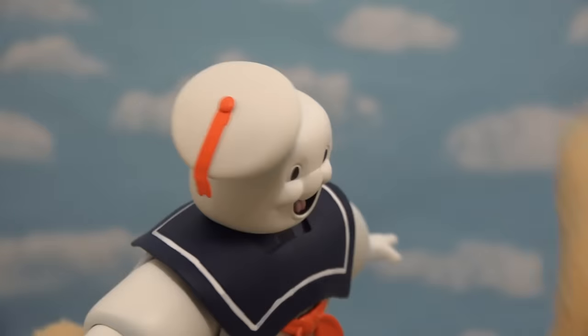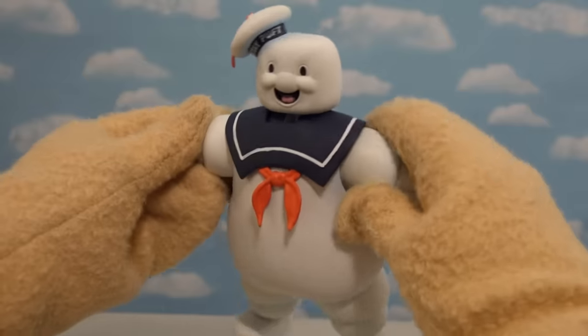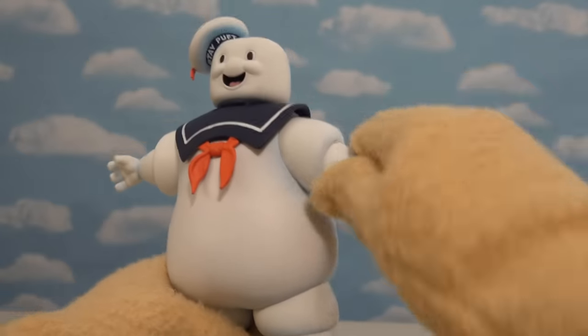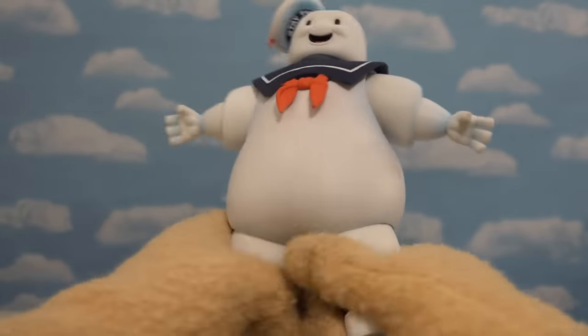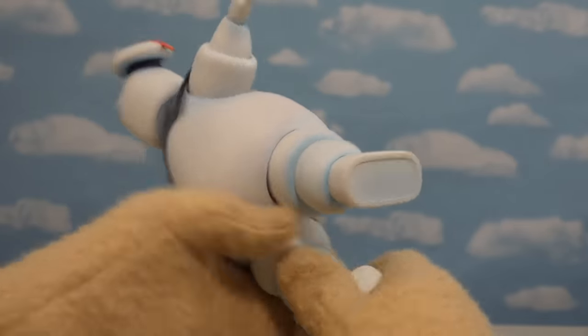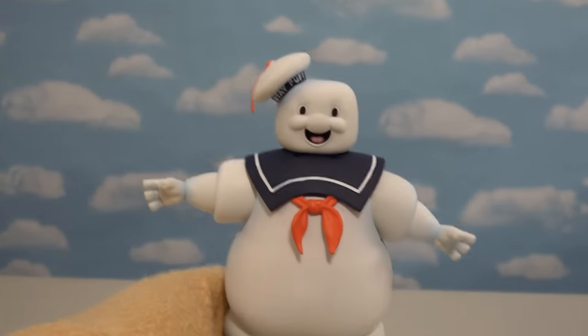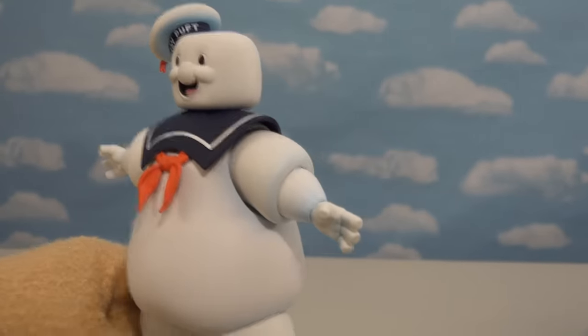Oh, I love it. The big old hat and the little ascot on his shoulders. Oh, perfect. And just look at all this articulation. Even though he's so blubbery, he still articulates. Everything moves on this guy. His legs, his hand. Oh, yeah. Talk about one cool looking Stay Puft Marshmallow Man. He's coming for ya.